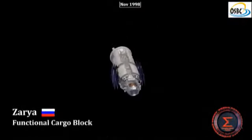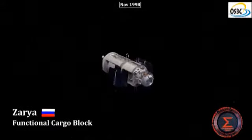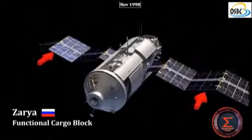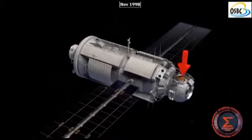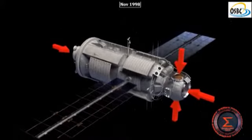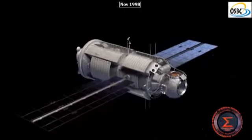The first piece of the station is a Russian module called Zarya. It provides power from the solar arrays and also propulsion when there's a need to move the station. There's three docking ports in front and one in back. These will be used to connect to the next pieces of the station.